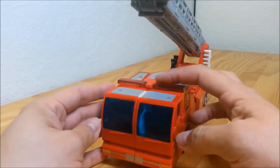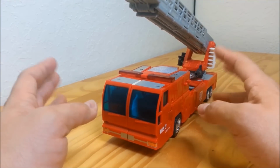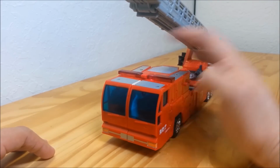You see the light bars right here, and there's a button right in the middle. And there's about 4, I think it's 4 sounds that he makes. Not in any particular order. They can be a little random. We'll go through those real quick.